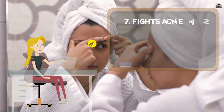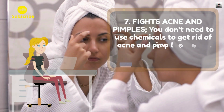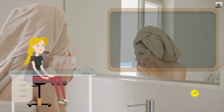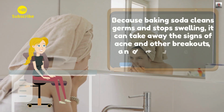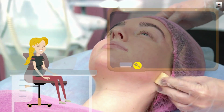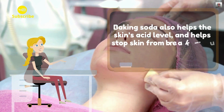Number 7. Fights acne and pimples. You don't need to use chemicals to get rid of acne and pimples. Baking soda can do that for you easily. Because baking soda cleans germs and stops swelling, it can take away the signs of acne and other breakouts and treat the cause for them at the same time. Baking soda also helps balance the skin's acid level and helps stop skin from breaking out again.